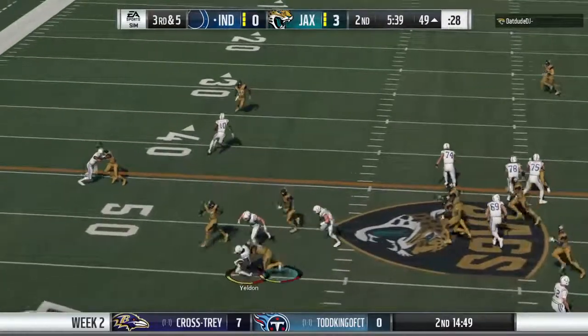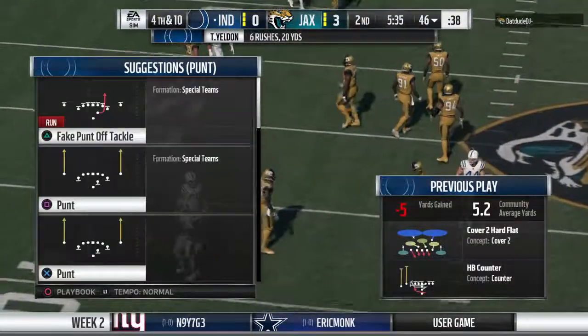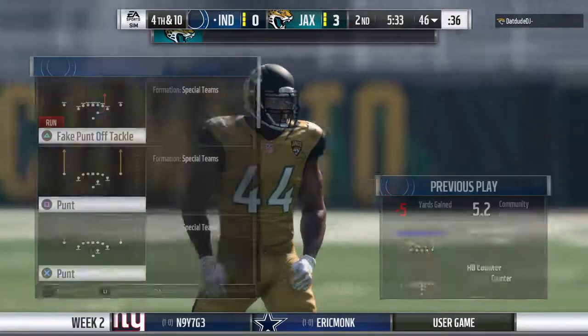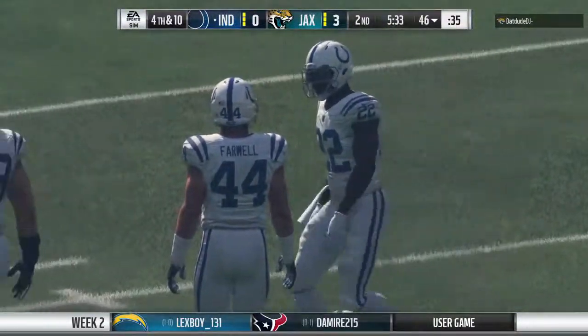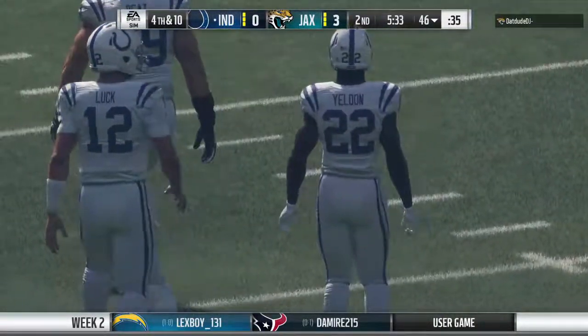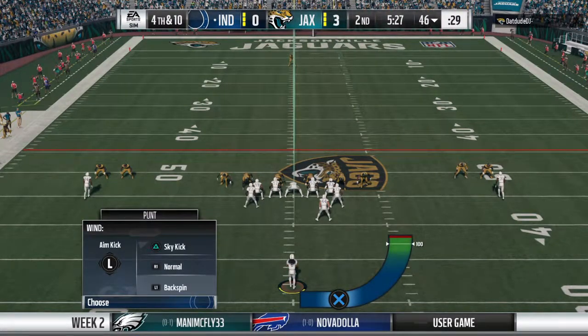On the counter, it's Yeldon. And this one goes nowhere. Losing yardage on the play back at the 46. He went backwards 5 yards there on third down to bring up fourth. The Colts send out their punter as he's on to punt for the first time this afternoon.